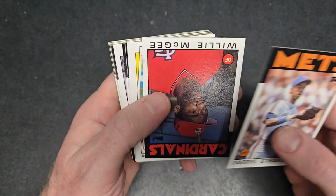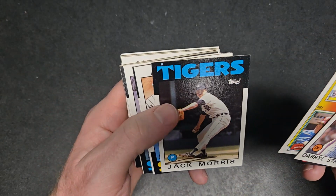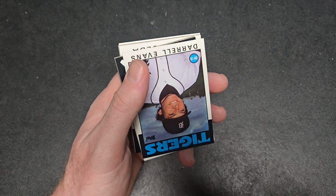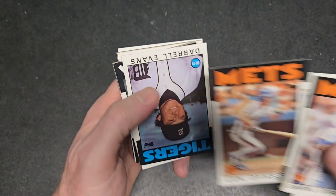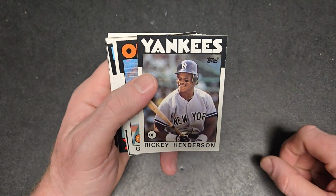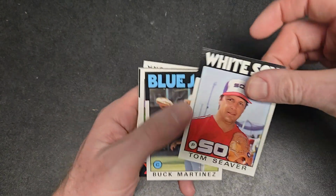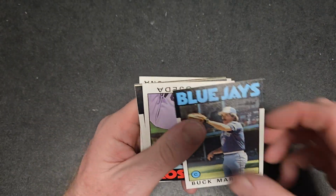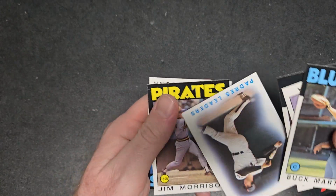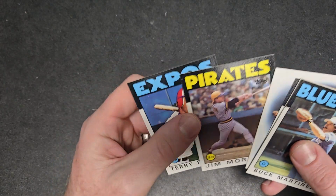Darryl Strawberry. Willie McGee. Pete Rose, rest in peace, through the years. Put that man in the Hall of Fame. Jack Morris is in the Hall of Fame. Lenny Dykstra, 86. That's rookie? I think that's a Dykstra rookie. Set that aside. Ricky! Ricky on the Yanks. God bless Ricky Henderson. Gone too soon. Tom Seaver. The White Sox. Buck Martinez, Bob Ojeda, Dwayne Murphy, Pete Rose again through the years. Celebration of Pete Rose in 1986. Padres leaders. Jim Morrison from the Doors.